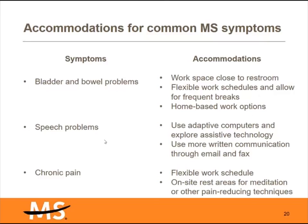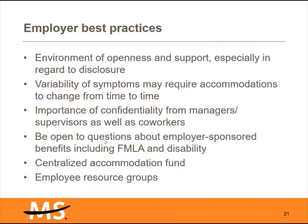Many of these ideas came from the Job Accommodation Network. So I know when we get to the resource slide here and also on the one-pager that you should have received, definitely I would encourage people to just utilize JAN, utilize Getting Hired, utilize the National MS Society as resources to brainstorm additional accommodation ideas.